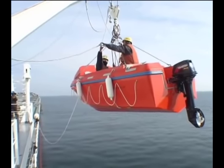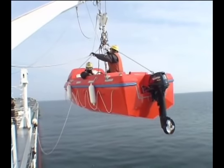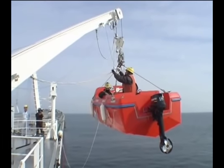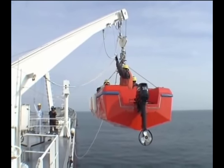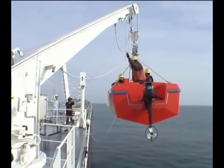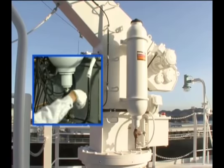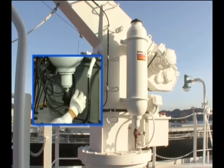The operator should confirm that the boat slewing area is free of obstacles and then slew the davit to the stowed position, set the boat on the stand, and set the boat's lashing line. Check the power pack pressure gauge and, if necessary, recharge it to the specified pressure level. When the operation has been completed, close the accumulator valve.